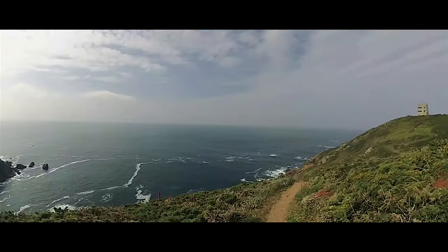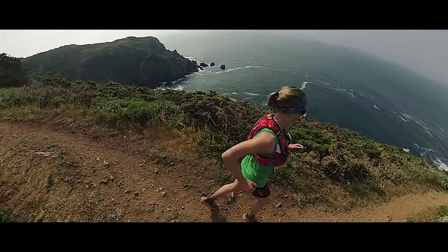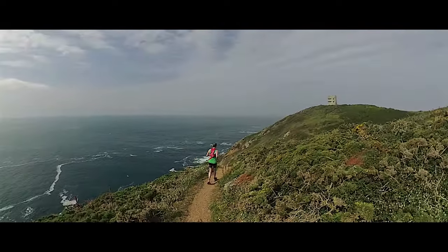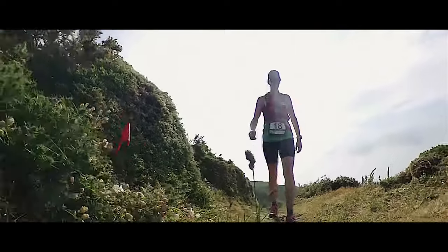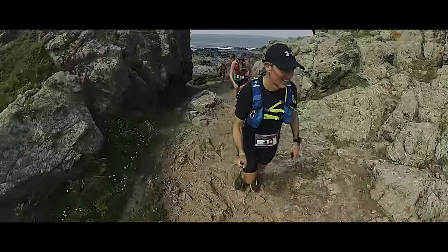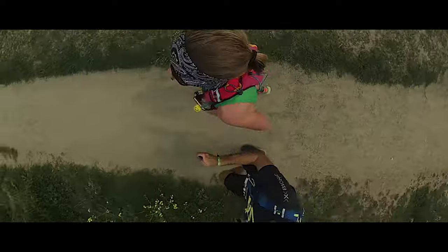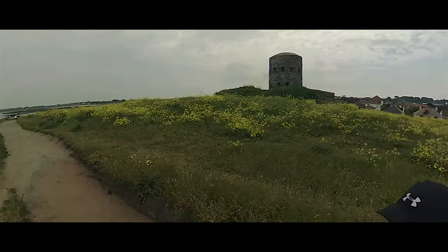So this weekend, Victoria and I were off to Guernsey to run the GU36. It's 36 miles all around the coast of Guernsey, 1,000 or so meters of elevation gain. The first 16 miles of the run are very hilly, gnarly, steps, cliffs, beautiful views. And then the last 20 miles are completely flat around beautiful beaches. Hopefully it's going to be gorgeous weather. I will be making a video, so make sure to stick around and watch that.